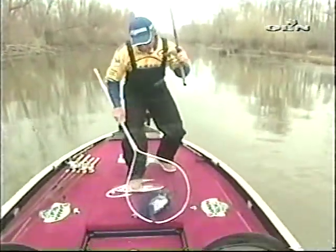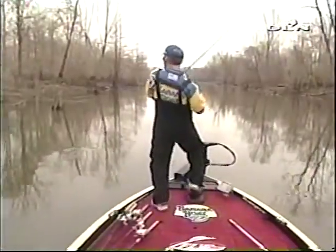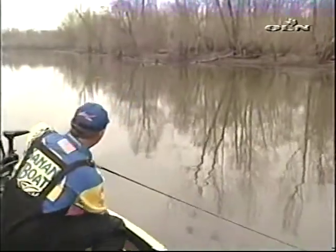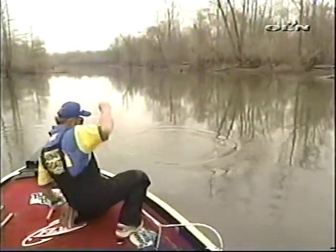From what I saw right there, I would say that the way you were fishing with light line and light sinker and a smaller tube, you were finessing fish that wouldn't bite other people's lures. Right, I think so. The current was the main factor.